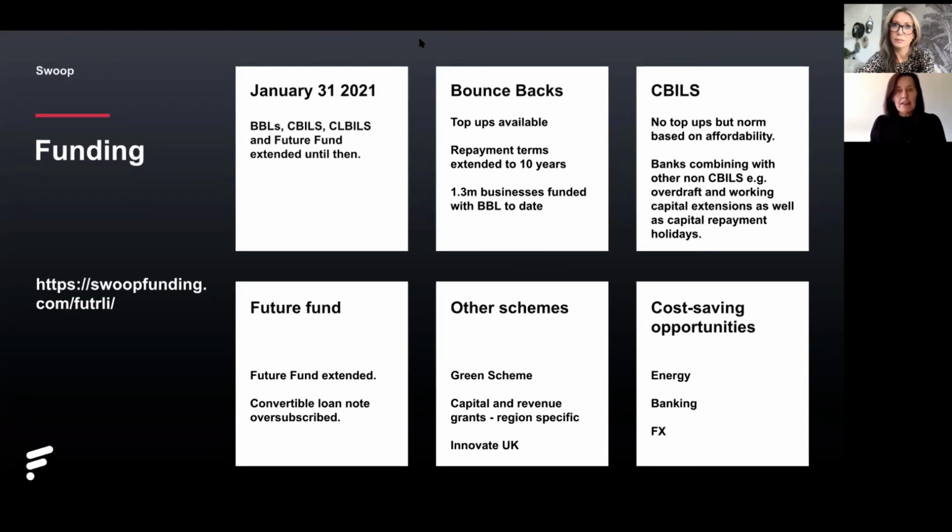The other area that we're now helping a lot of businesses with is, you've maxed out on the loan side of things. What else is out there? Everything from green grants to capital and revenue grants that are out there, depending on where you're located. That's what we're surfacing for our customers.